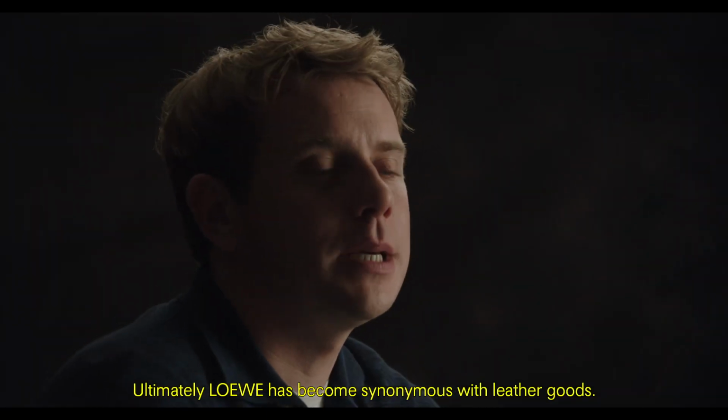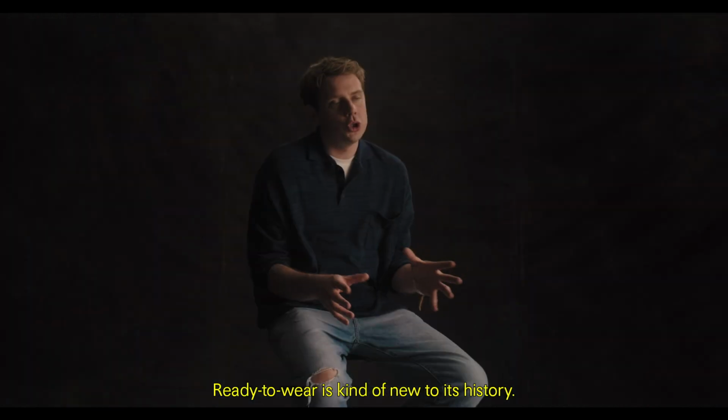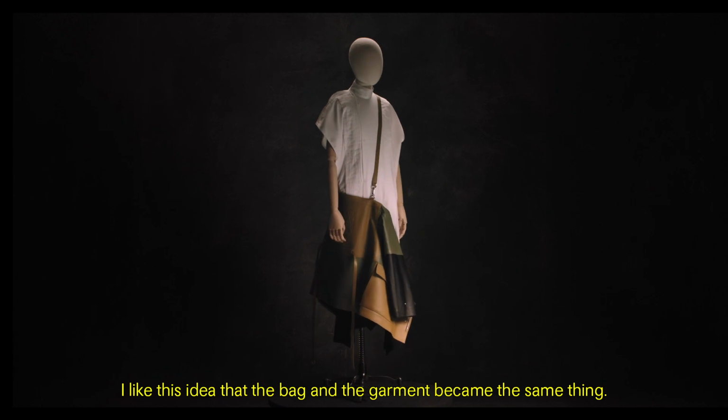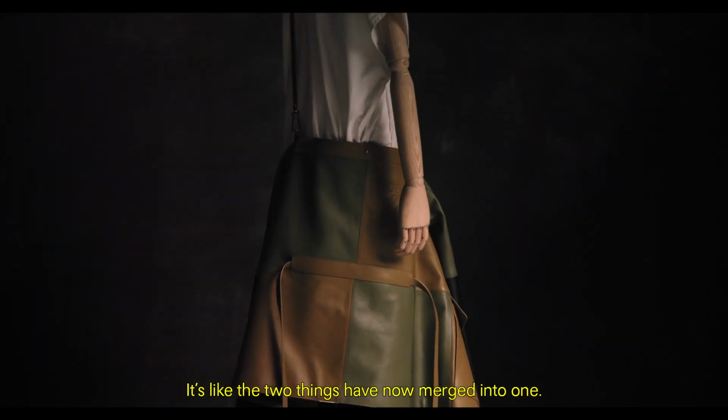Ultimately, Loewe has become synonymous with leather goods. You know, ready-to-wear is kind of new to its history. And I like this idea that the bag and the garment became the same thing. It's like the two things have now merged into one.